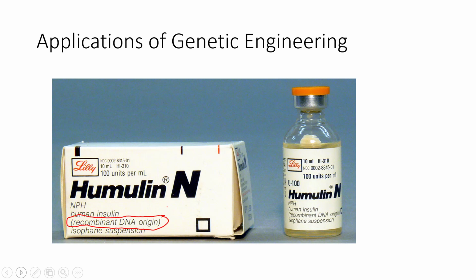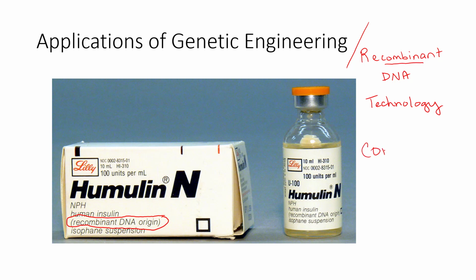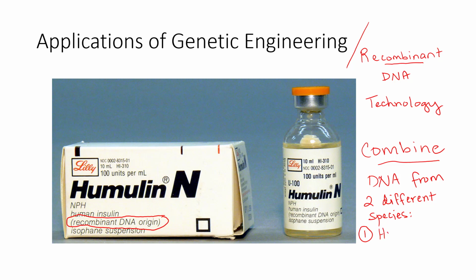And that's because the technology of genetic engineering sometimes is also referred to as recombinant DNA technology. Notice that that word recombinant has the word combine in it. And that's a really important thing to notice because the big picture of what this technology is doing, it's going to combine DNA from two different species. And those species, in the case of insulin production, are humans. So there's human DNA that's involved in the technology, and then there's also bacterial DNA involved in the technology.